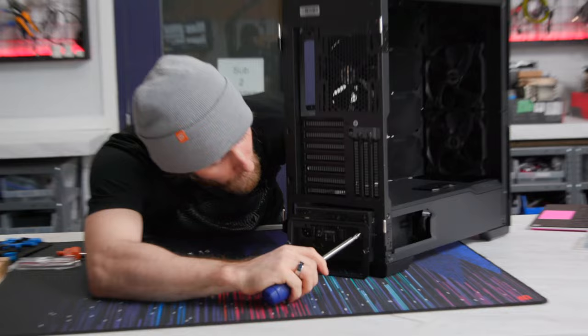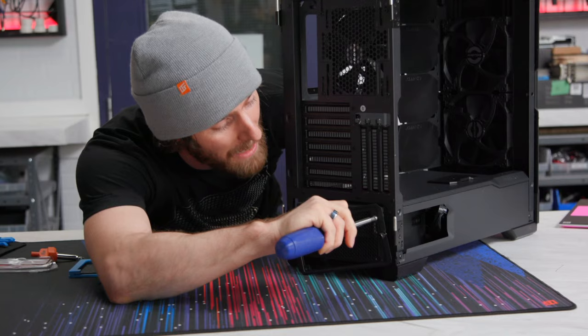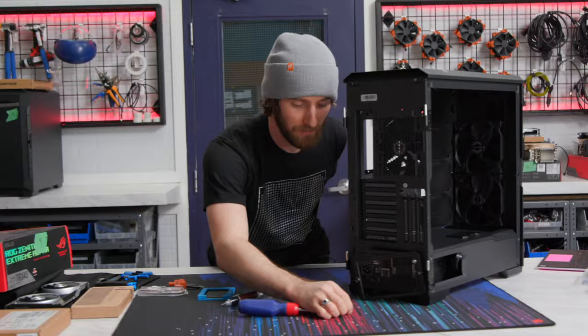So we're gonna go ahead, we're gonna put this through the hole. We're gonna lift this up. Oh, look at that maneuver. You see that? That's called the poke and lift. Now that's a tech tip. That's a tech tip right there. A magnetic tech tip. All right, then we're gonna do another poke and lift.